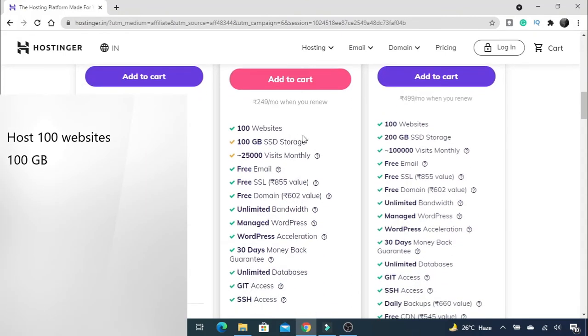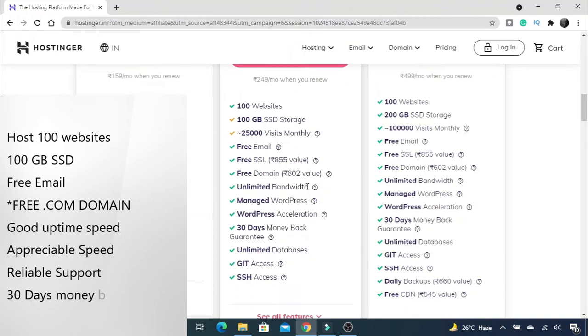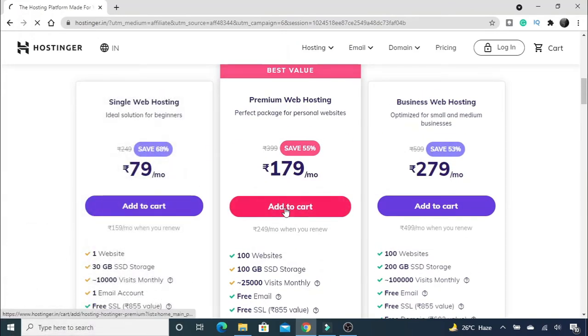Now they give you 100 GB SSD storage. Also they can handle around 25k visits monthly, and they also give you free email, free SSL, and the best part is that they give you a free .com domain as well. And then if you scroll down, you can see here they have a 30 days money back guarantee as well. Just click on see all features and click on add to cart.